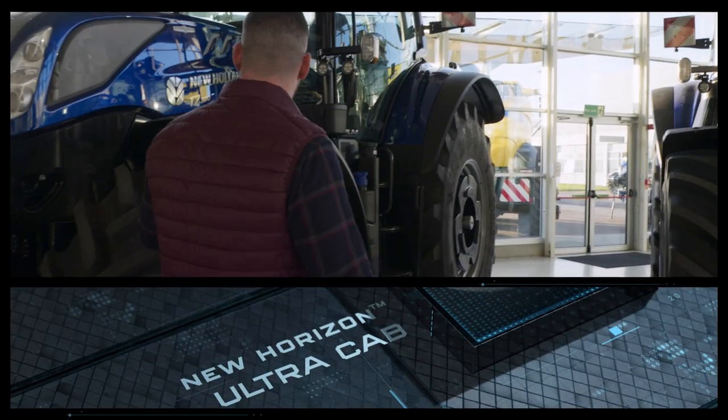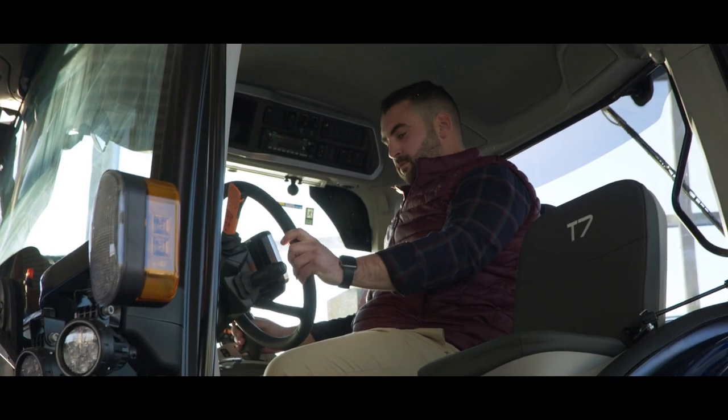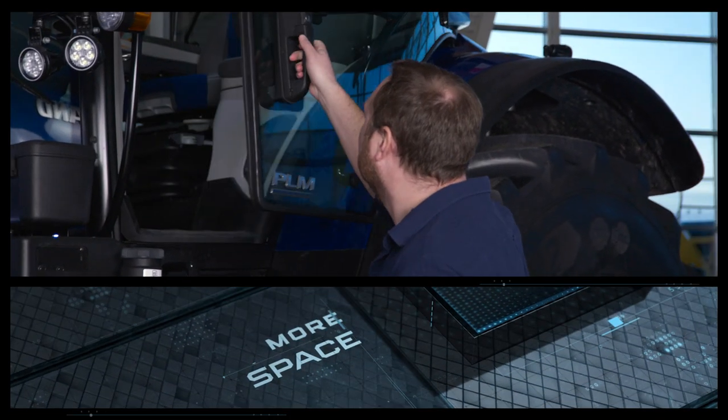The first impression that the tractor gave me is, wow. You get on and you see there is a change. You touch the steering wheel, the controls, and you feel that the quality is better than before, and there's also more space. When I get into the new cab, I immediately notice I have more space in the footwell.